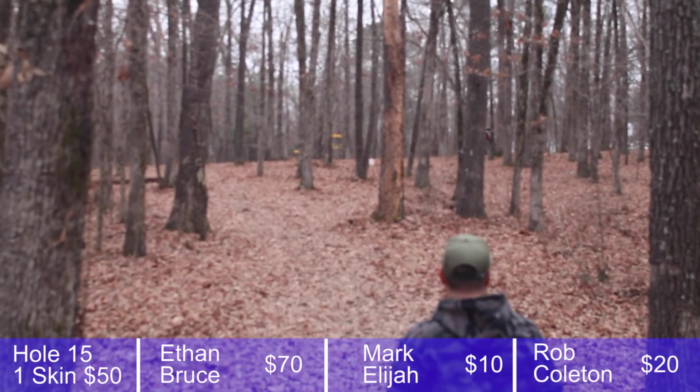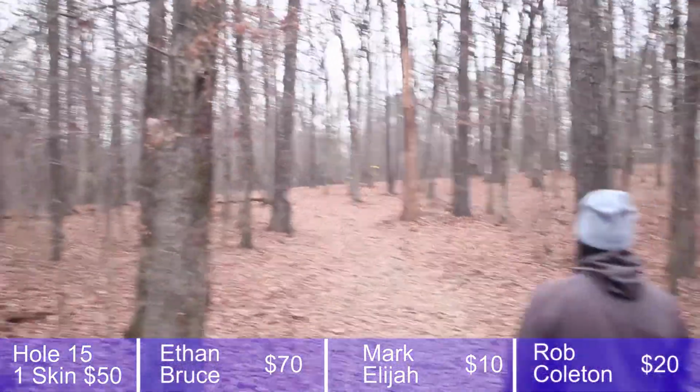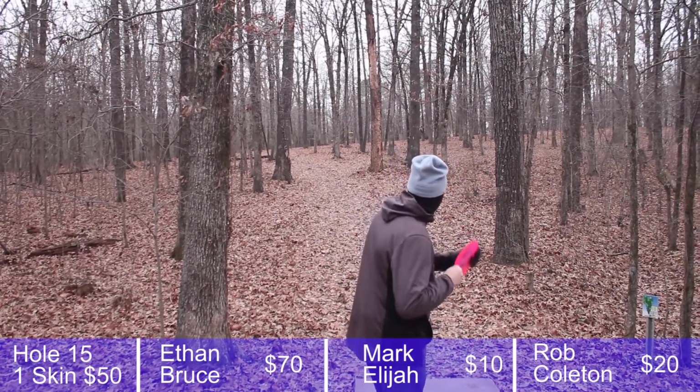Mark flicking one up, hitting a tree. I mean, this camera view makes this gap look so tight, and it is tight in person, but I think the camera narrows it down a good 10 feet or so.